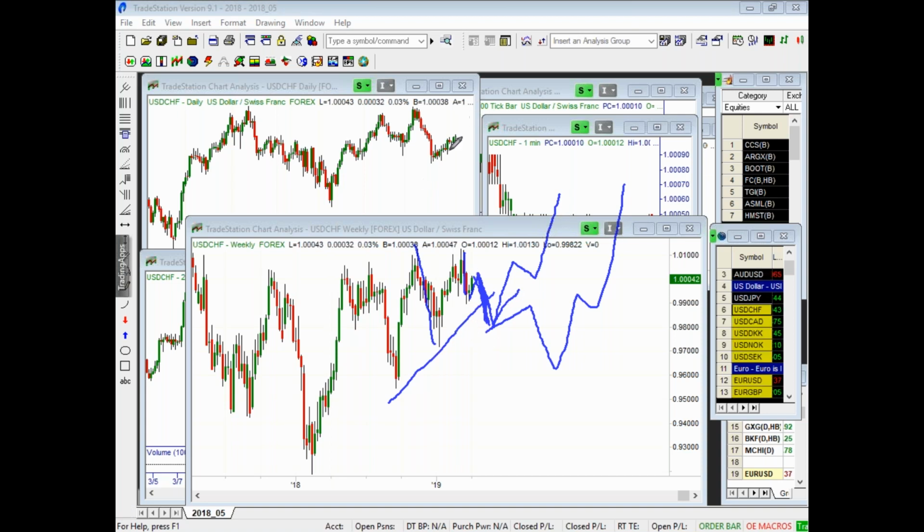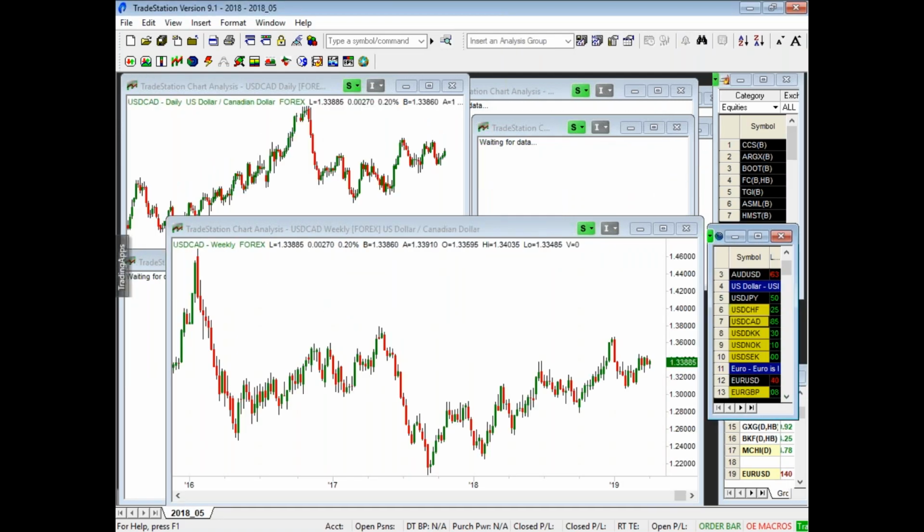This is a weekly chart, so it could potentially be a swing, but then it can just whiplash right back. So you're always dealing with higher risk action when you're coming out of those wedges.